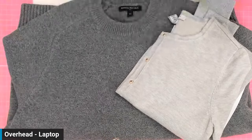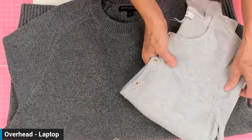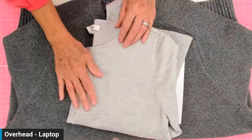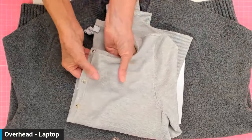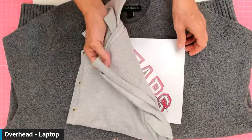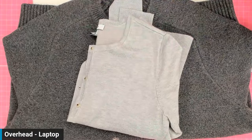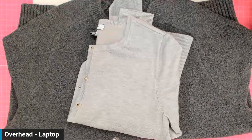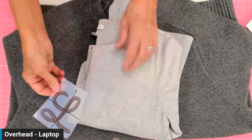Now, on this thin cable knit here, this fine cable knit, which is really very attractive, right? Isn't that lovely? It's quite stretchy. So see how much stretch is in there? So that can be a little challenging. And what would we embroider on that? Well, when I saw that sweater, I could only think of Laverne from Laverne and Shirley. So we created the letter L.